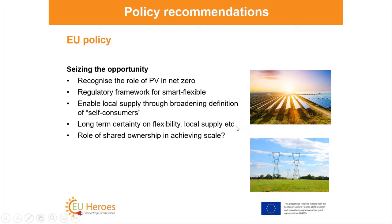We could do with some long-term certainty on the direction of policy. And also we're trying to highlight the potential role of shared ownership in achieving scale. A lot of the recommendations that we have are very much about trying to grow the grassroots approach to community energy. But at the same time, we think there's probably an opportunity to influence private sector deployment a little bit as well and get shared ownership models to open up community energy to more people.